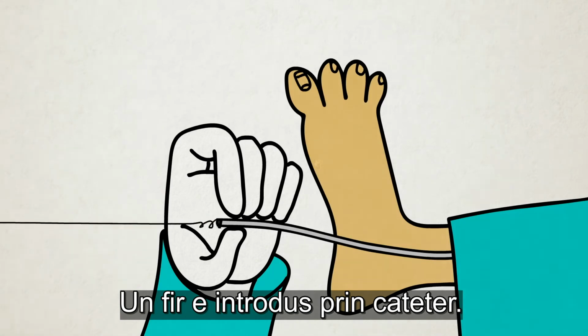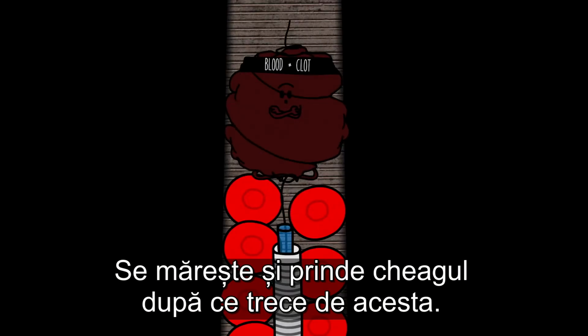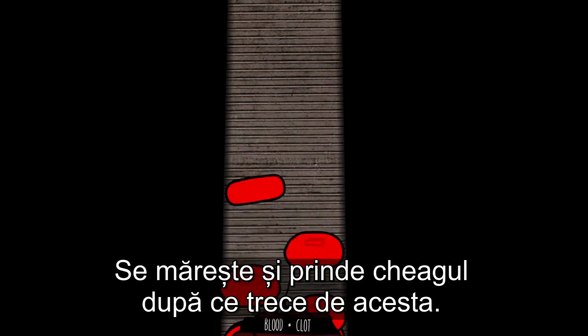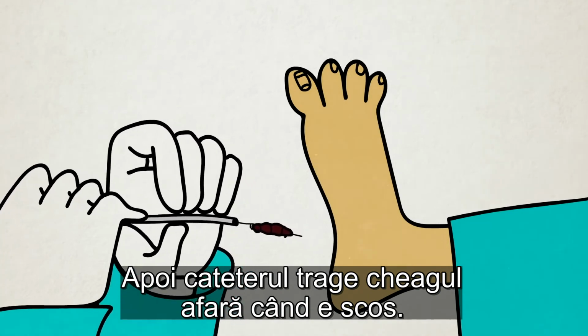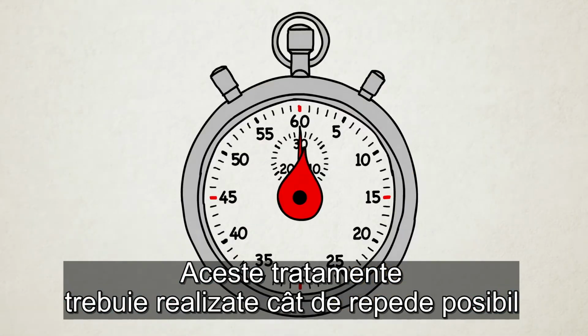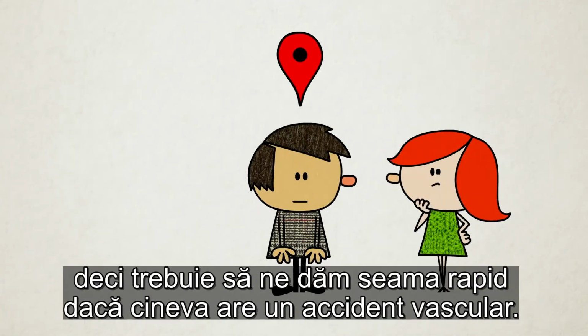A retriever is passed through this catheter. It expands and anchors into the clot when it's just past it. The catheter then pulls the clot out when it's removed. These treatments need to be delivered as soon as possible to preserve brain function, which means figuring out fast if someone is having a stroke.